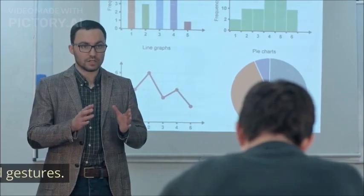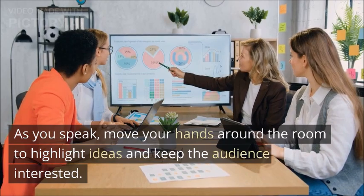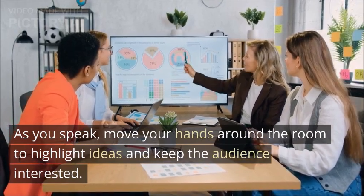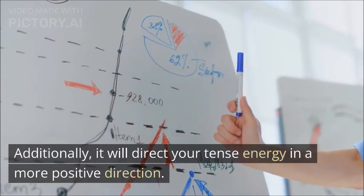8. Make hand gestures. As you speak, move your hands around the room to highlight ideas and keep the audience interested. Additionally, it will direct your tense energy in a more positive direction.